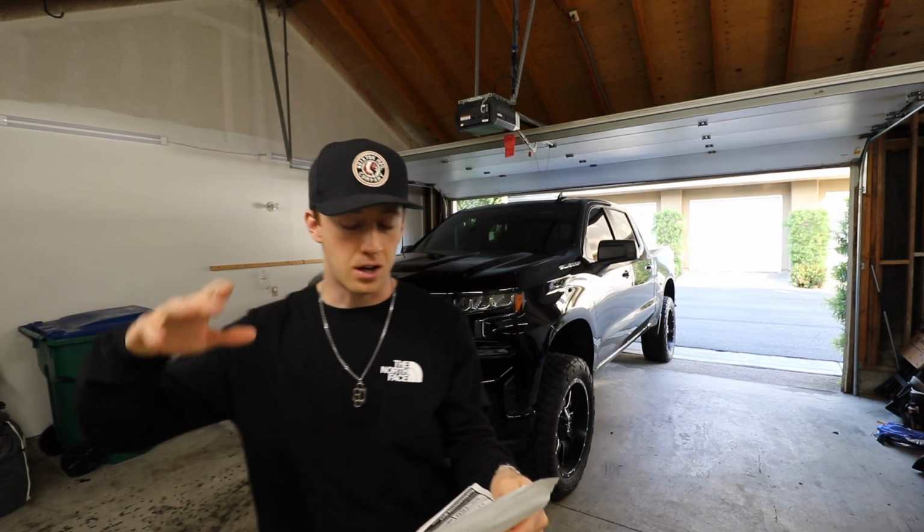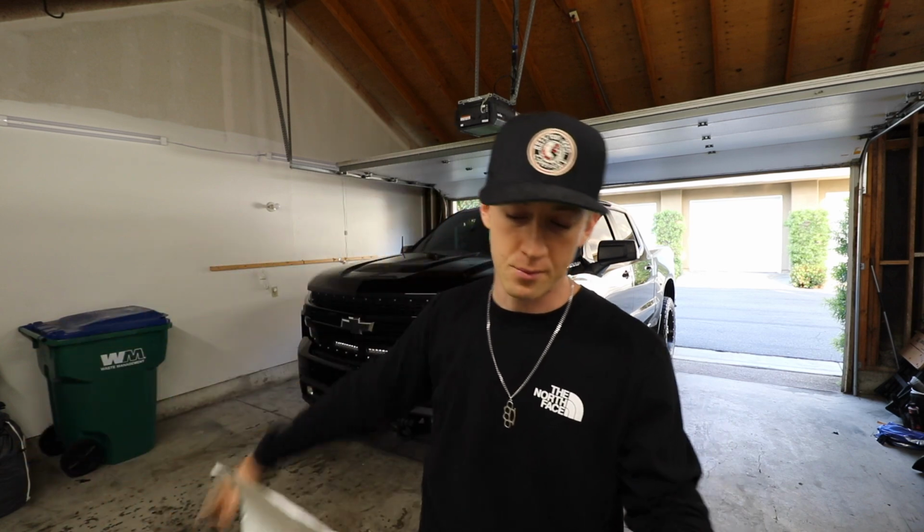But before we do that, let's talk about some of the options that this truck came with and exactly what it is that I bought. So it's a 2021 Silverado Crew Cab RST, two-wheel drive, 5.3 liter V8. The standard vehicle price for the 2021 Silverado Crew Cab RST two-wheel drive is $43,600. That is the standard vehicle price of the RST. That is before any options.